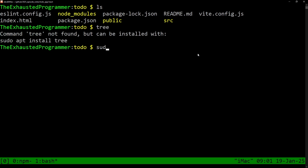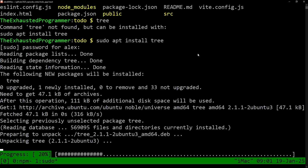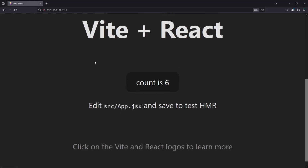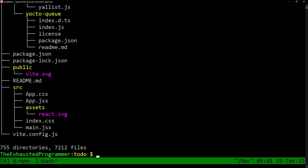Oh, I don't have that installed. This is why I like, well, things based on Debian at least, is that when you don't have something installed, it tells you how to get it really simply. Maybe that should be your push to do development on Linux instead of Windows. But we can do tree, and we can see just how long that went. 7,000 files just to have two logos, some text, and a button. Seems like a lot. And it is, but that's just modern web development, I guess. There are things to do that can reduce the size when you go to publish it, but we're still doing dev work here.